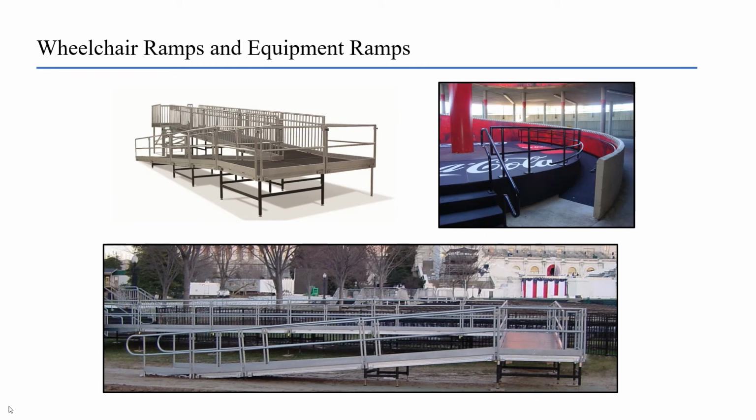Wheelchair and equipment ramps can also be built from demountable equipment using the same or similar components previously reviewed. We will get into more detail in a bit for how these can fit into spaces and how to match them up with relevant ADA codes.